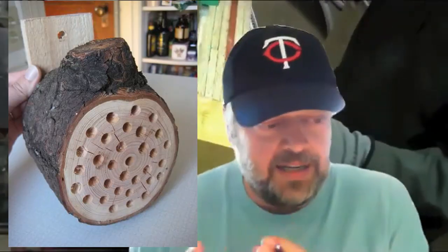Bee house, I'm not talking about the big beehives like you saw last week. They do have a lot of bees that are native to Minnesota that kind of live a solitary existence. They live by themselves and they need a place. And the last thing is butterflies. If you love butterflies, you can make a butterfly house to attract more of them into your yard, especially if you have flowers around where you live.